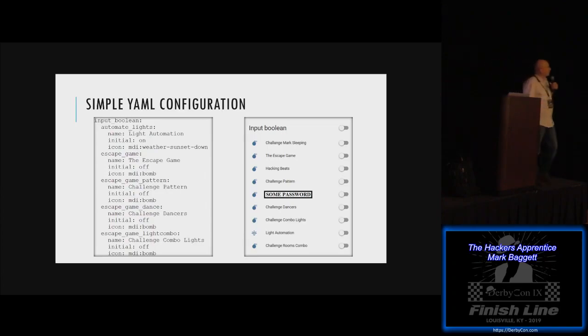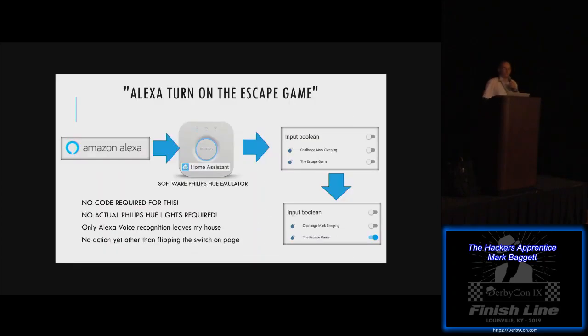Right? So now I want to start to tie these things together into some type of a game, some type of fun. Well, one of the easiest things you can do is add switches to the Home Assistant web interface. So here's the web interface for Home Assistant, and all of the configuration is done in YAML, right? Yet another markup language. So you go into this YAML configuration file, and this is where you can create switches. So here I create something called Automate Lights, which is just going to be a switch that's going to be named Light Automation, has an initial state of on, and I define an icon. And by adding this switch, well then somewhere over here, here's my Light Automation switch. This switch appears in the web interface. And now I can use that switch to trigger events that happen inside my house.